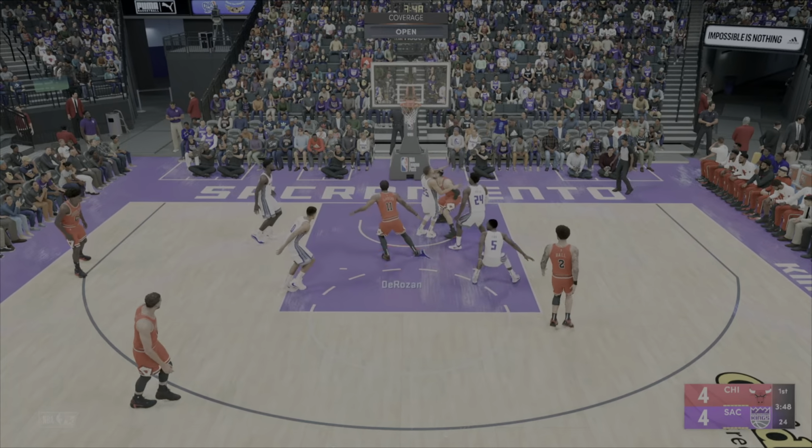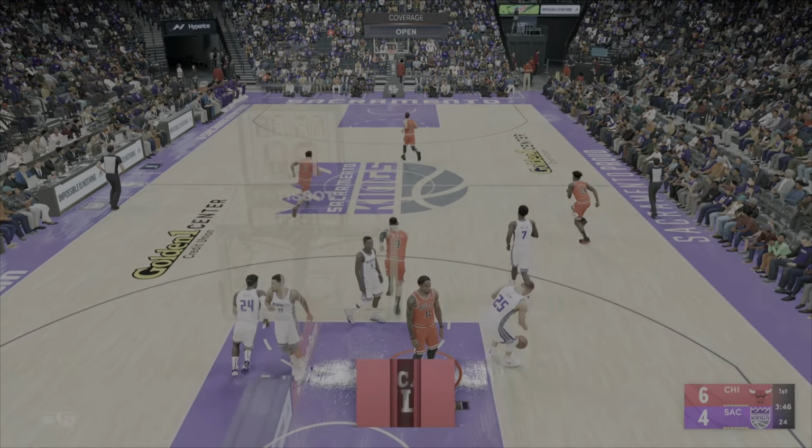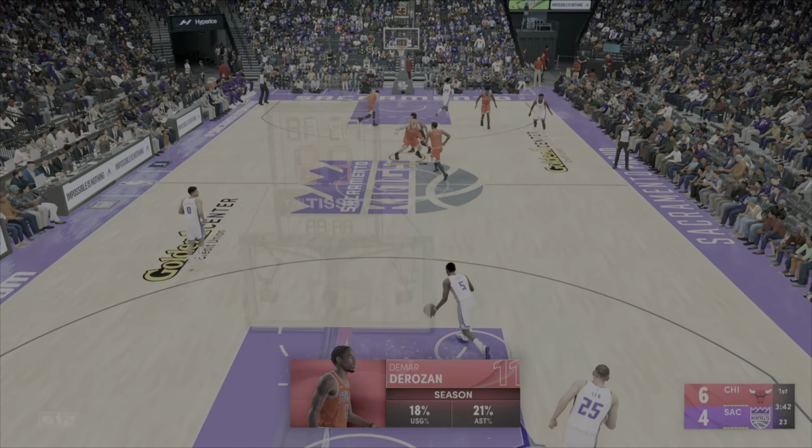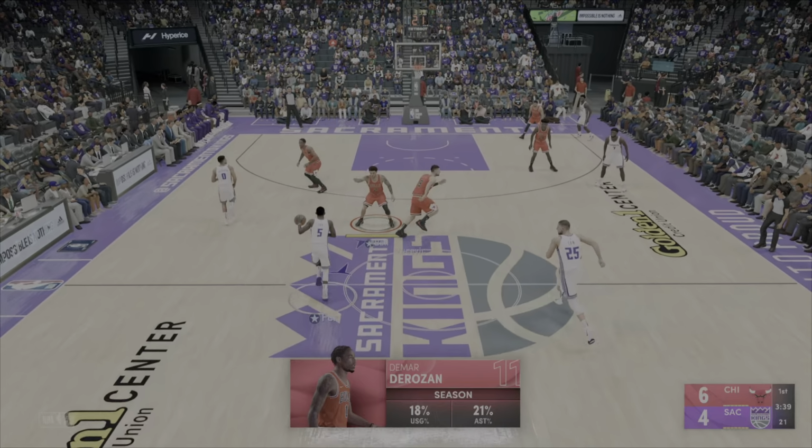Now here's DeRozan. Two shots, two makes. Off to a good start. This guy just knows how to finish. DeRozan keeps his focus on the basket and delivers.